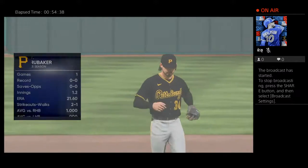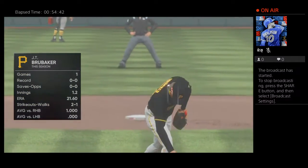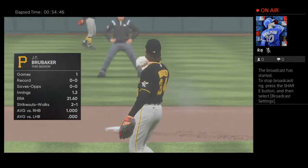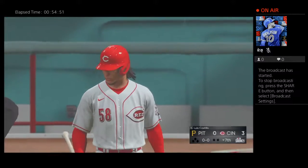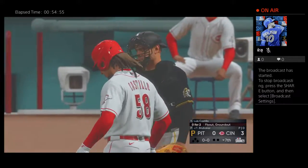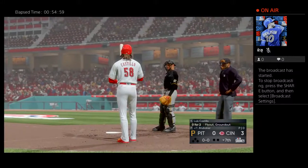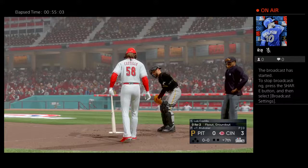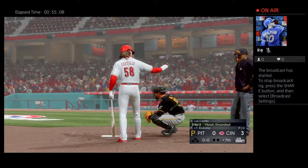JT Brubaker gets the call from the pen to take the ball for the home seventh. Number 34, JT Brubaker. Now to the plate, the pitcher, Luis Castillo. He's been great on the mound, so we'll see if he can do something with the bat here as well. He's earned a chance to take this at bat. Yeah, Matt, when a guy's throwing the ball as well as he has, it kind of forces the manager's hand to stay with him. He's been exciting to watch, and he's really had this crowd behind him the entire game.